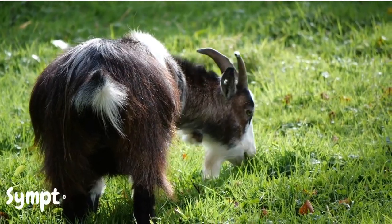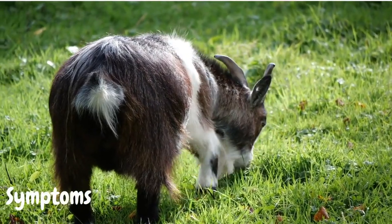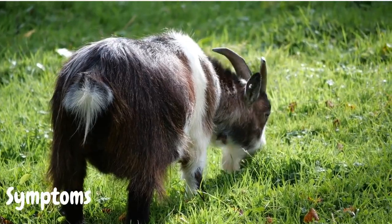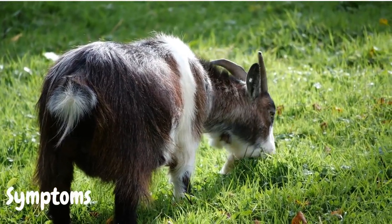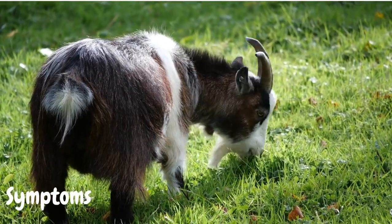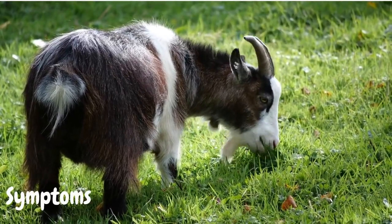Symptoms. When goats are infected with Clostridium perfringens type C and D or exposed to tetanus, they may experience symptoms such as abdominal pain, bloating, diarrhea, fever, lethargy, and in severe cases, sudden death. Tetanus, specifically, can cause muscle stiffness and spasms.